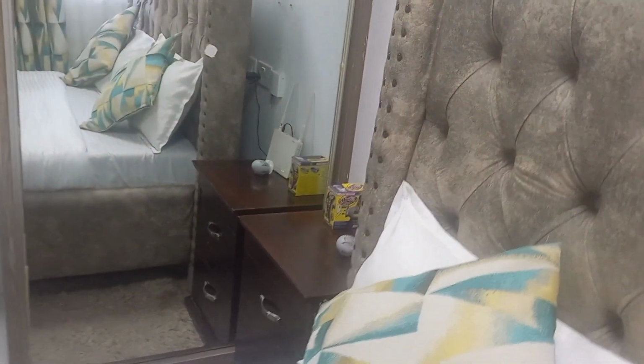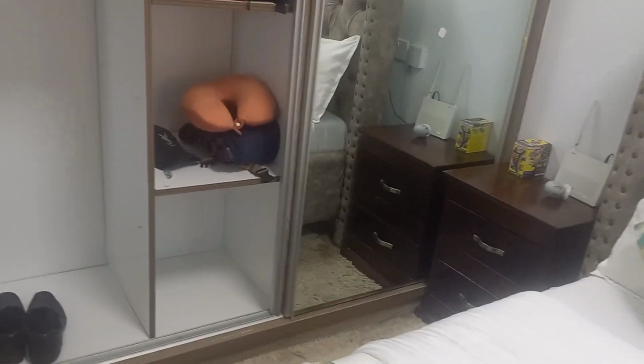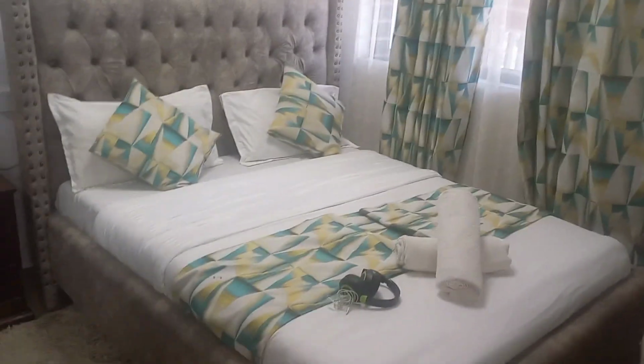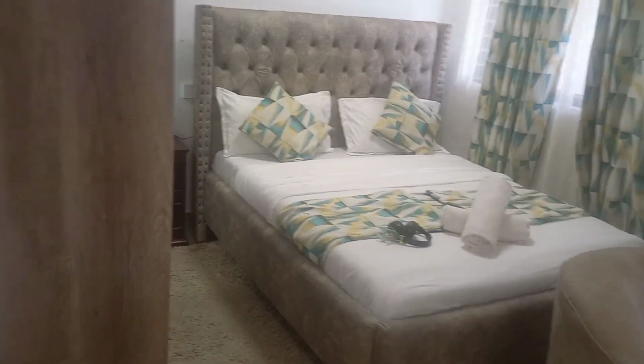So all this, as I show it, I want you to know how much you are going to pay in case you are traveling to a place like Kenya. And I also give you an idea, as we all have plans of going into real estate in future, of how the studio rooms come and how they look. And okay, so there is the washroom here. So let's go to the washroom.